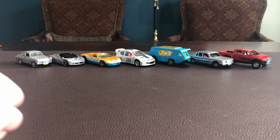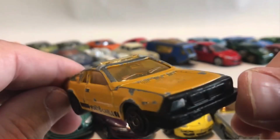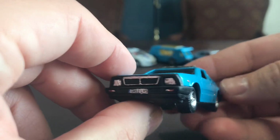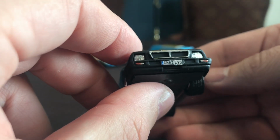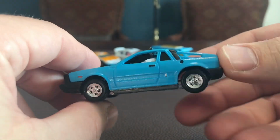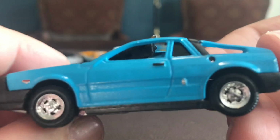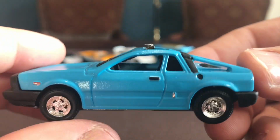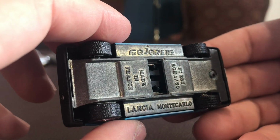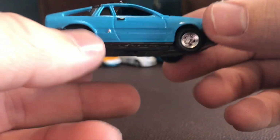Up next is a vehicle I had no idea even existed. This Lancia Monte Carlo is one that I really got into the more I worked on it, and I went with this blue. It's got a lot of detail on the front, chrome. There's several pieces you have to put together on this casting. This casting is huge. These are actually, I believe they are almost truck tires from a wheel set from Greenlight, like an off-road truck. Again, Lancia Monte Carlo, Majorette, and it's a pretty big casting.